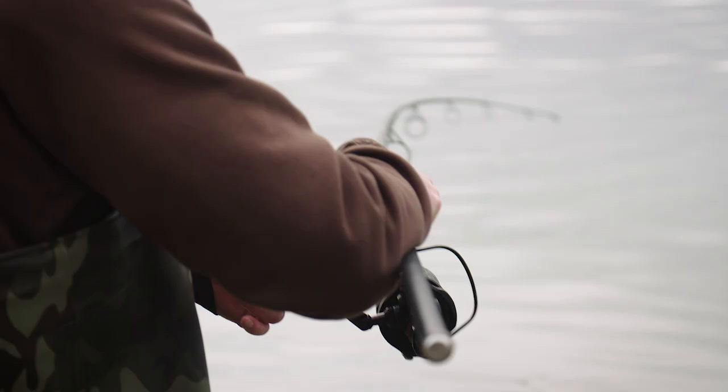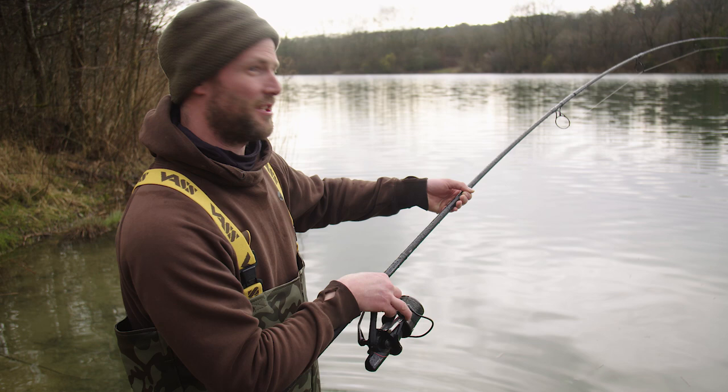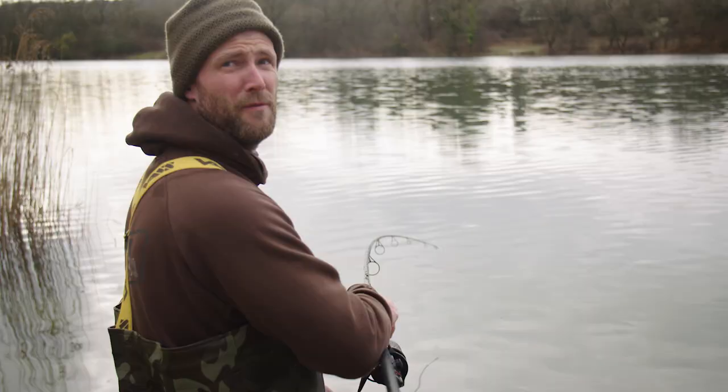Well, we're just doing Dan's photos and my rod's just absolutely bust off again. Same spot as where I caught the other one just a minute ago. Obviously, a few fish out there after seeing those ones show. Oh, it's a common. It's all good for me. It's good for you.